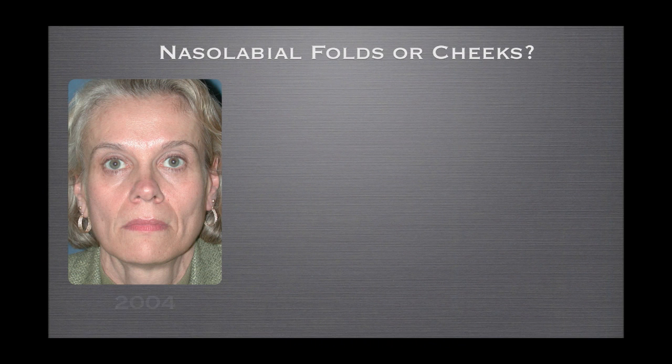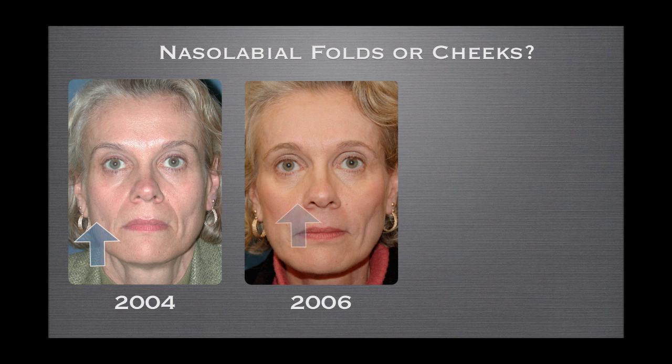So this brings me to a point that comes up. A lot of patients ask, well, what about my nasolabial folds? And this shows the evolution of my thinking about fillers for the face. This is a patient shown in 2004 with deep nasolabial folds, and we see her here in 2006. After 2 years of treatment, we had really gotten those nasolabial folds away, and back at that time I was really proud of this result and had it on my brochures, my website.